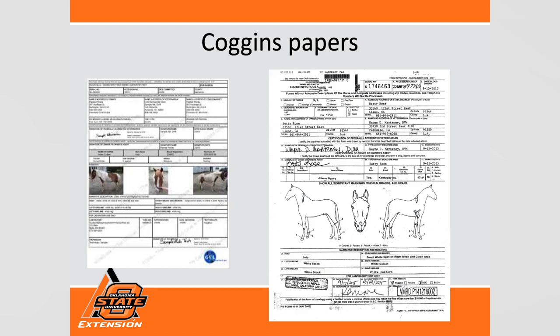Some of the other paperwork you may see with horses: horses have to have something called a Coggins test. This just proves that they don't have a disease that has no vaccine or cure. Most Coggins papers now do have photographs of horses, but a lot of them that are still out there are just what the vet drew. If you have a horse that has a lot of markings, you kind of just go, meh, it's good enough. So realize that those drawn Coggins papers may not always match that horse, but it still may be legal. They're not always a really accurate description.